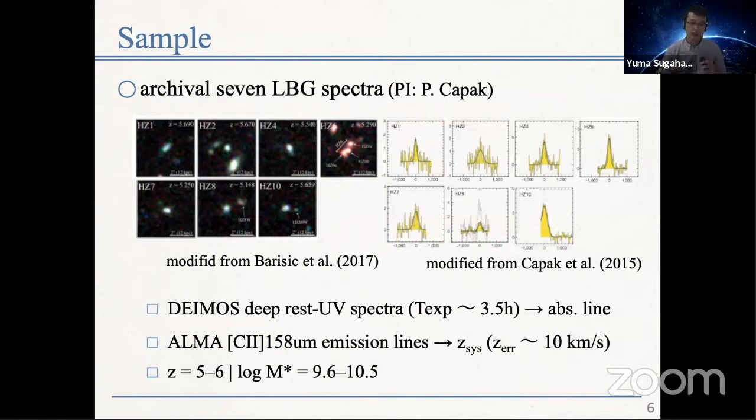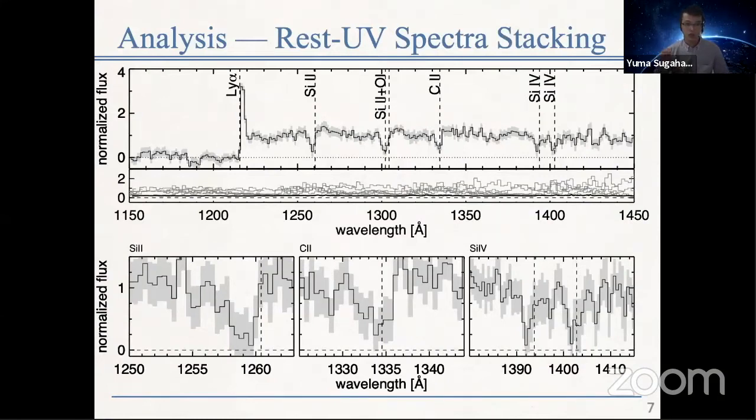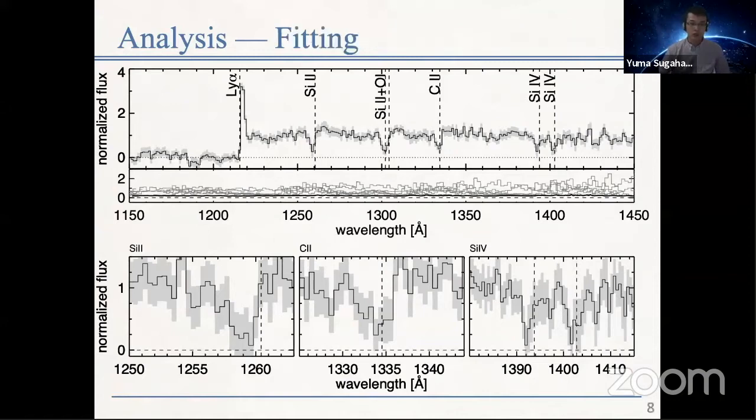But unfortunately, the individual rest UV spectra have low signal-to-noise ratio even in this sample. So we stack these deep rest UV spectra and obtain the composite rest UV spectrum. The top panel shows the rest UV composite spectrum. We can see the clear Lyman alpha emission and the clear metal absorption lines. And the bottom panel is zooming in on these metal absorption lines. We can see the absorption lines are blue shifted with respect to the vertical dashed line, which is the systemic redshift. To measure the outflow velocity, we fit a Gaussian-like profile to the absorption lines. Then we define the outflow velocity as the velocity at 90% of the flux at the bottom of the absorption line, and this velocity from the systemic redshift is defined as the maximum velocity.